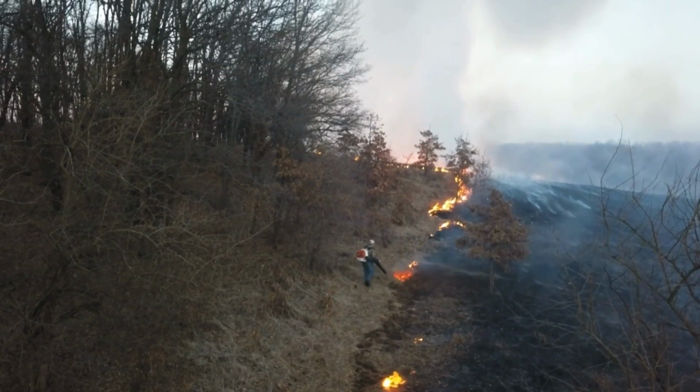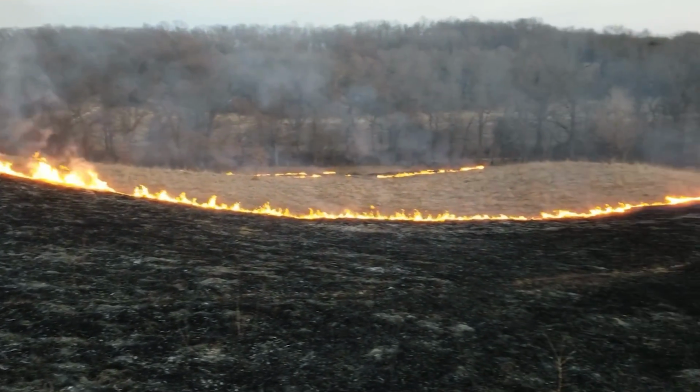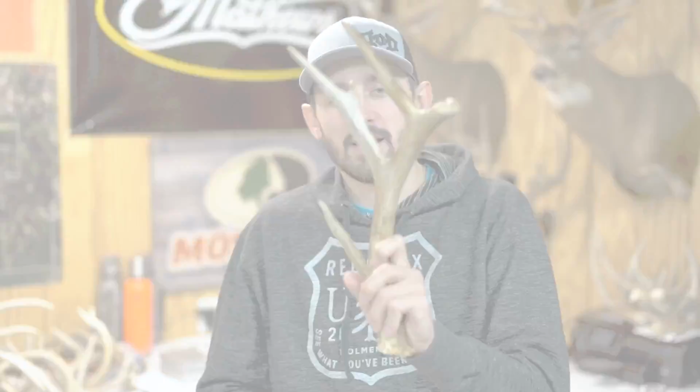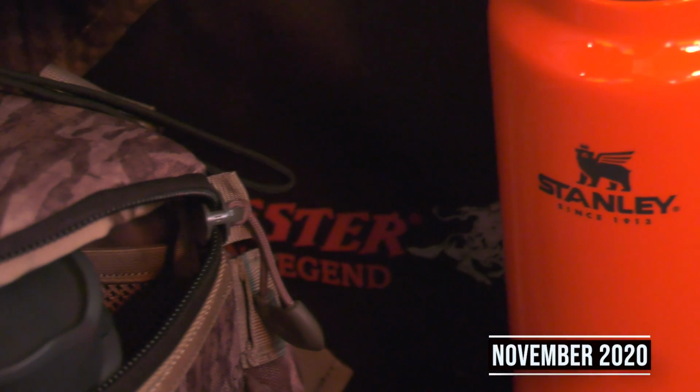And then when I was burning in the spring of 2020, I was able to find one of his sheds. It's kind of cool what those controlled burns will uncover sometimes. You may find a shed or a dead buck, and that's something I really enjoy doing every spring on the farm. It was pretty cool to pick up, and little did I know a few years later that I'd be able to wrap my tag around that deer.